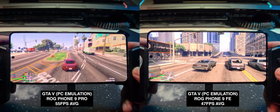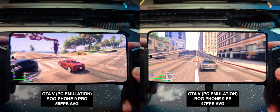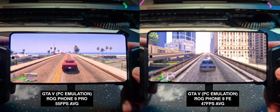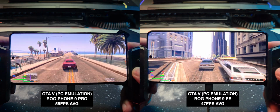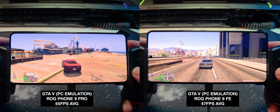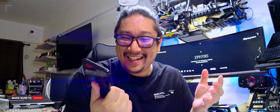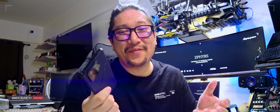55 FPS average on the Pro, while the FE model didn't trail too far behind with a 47 FPS average. There are a lot of hiccups and slowdowns, but I am running medium to high settings on them. And I assume that performance here will get better over time as PC emulation on Android gets better and better. Damn, imagine all of the games that you can try running on your phone now. But yeah, keep in mind, single player only for now because the PC emulator doesn't have an internet connection. That just means it'll be a while before I can play Fallout 76 on my phone.